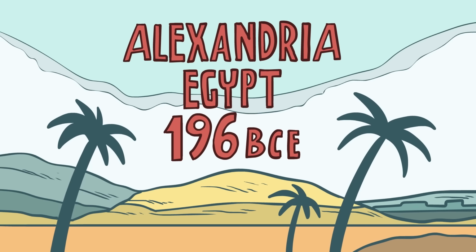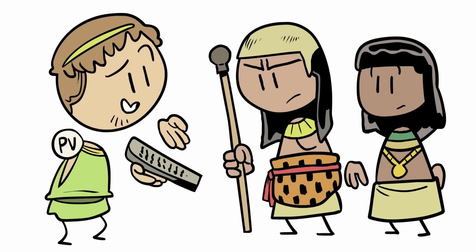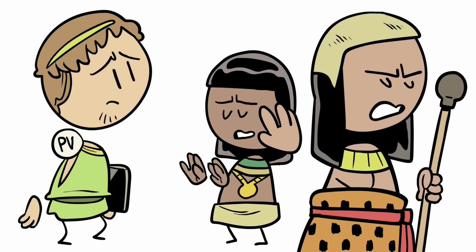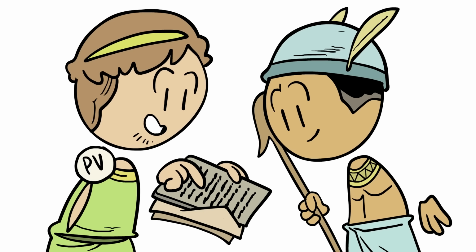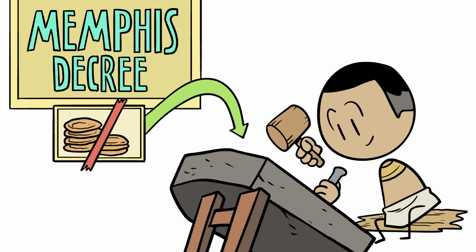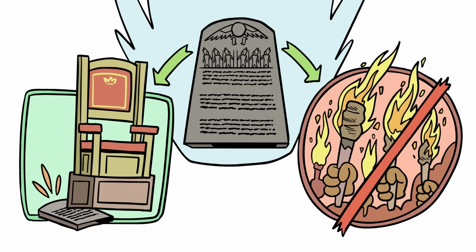Alexandria, Egypt, 196 BCE. An artisan taps an inscription onto the stele with his chisel, doing a great service for his pharaoh. You see, his king, Ptolemy V, really needs something to court the priests. For the Ptolemaic dynasty are not Egyptians at all. They're actually Greeks. And for generations, these foreign kings have kept power over Egypt by engaging with the priests of its traditional religion. So this inscription is the Memphis Decree, exempting the priestly class from taxes and from coming to pay homage to him, a gesture the teenage king hopes will steady his throne and prevent another uprising.